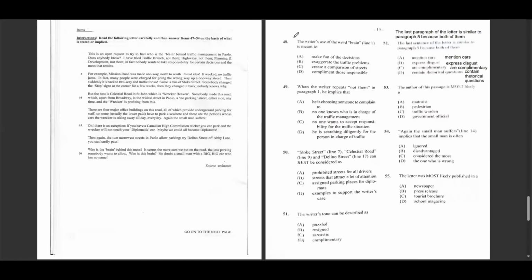All right, number 48, the writer's use of the word brain in line 1 is meant to. So you look to see where it was used. We have: this is an open request to find who is the brain behind traffic management in Palu, right? So who is the brain behind the traffic management? Does anybody know? I have tried traffic branch, not them. Highways, not them. So you see brain is like in quotations. What we're actually trying to do, right, is to make fun of the decisions.